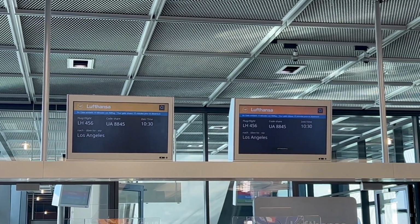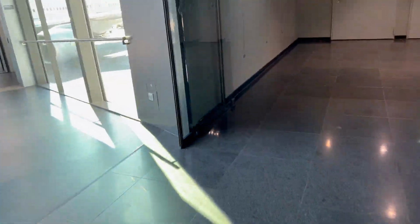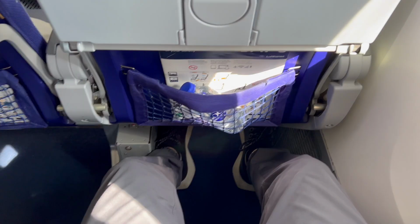Eventually boarding started, and in a very un-German, disorganized way, Lufthansa kind of just let everybody on the plane. One of the things I love about Frankfurt's airport is that their jetways are glass, and so we get a nice view of our 747-8 as we are boarding.